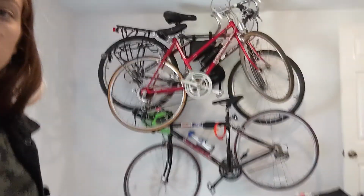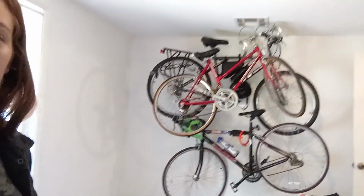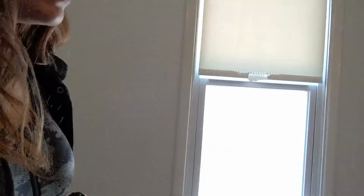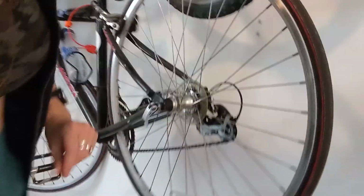This was the room that had the biggest of the cracks across the wall. And you can see it's all cleaned up and painted, and I hung my bicycles there. I actually need to fix the one bicycle before the ride here in a second.